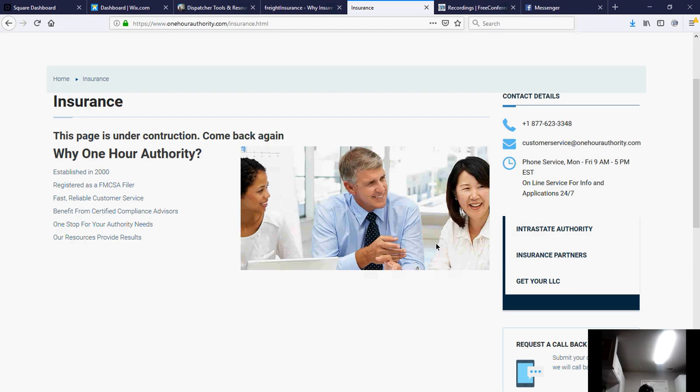So that's where you go to get your insurance. You know how to contact it. Now, you want to make sure before you start contacting these shippers that you got your insurance in place. Most insurance companies are going to want a premium down, so it's probably going to run you about $300 to $320 for 9 months out of the year. You don't pay it all 12 months. You gotta put a down payment down on your premium.